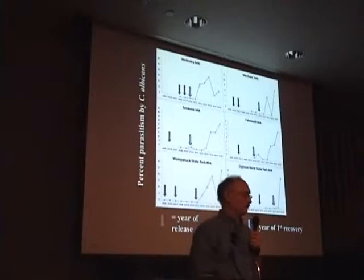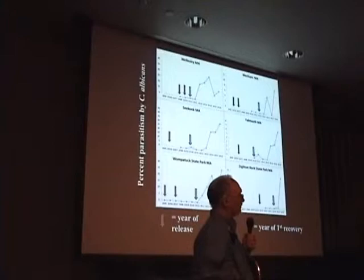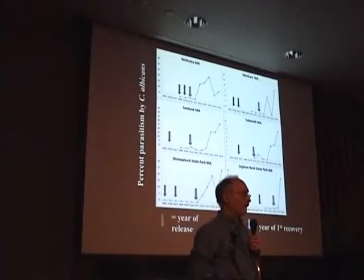Every year we go back to these sites, we collect 500 caterpillars. It's a huge undertaking, and we rear them out and dissect them in midsummer to find out what fraction of them have the fly inside them. And for years, it's nothing. But the flies are out there.